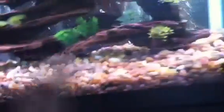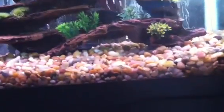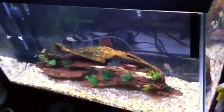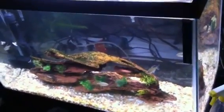Basically, I got for free a baby albino tiger Oscar today. That's him over there in the corner. He's all of like maybe 1.5 inches, 2 inches. I'm gonna try him out in the smaller tank, see what happens, see if anybody really picks on him. If everybody kind of leaves him alone, then he'll stay in the big tank. If not, then I'm gonna move him down to the little tank for a little while until he gets a little bit bigger. He is a feisty little shit, so he should be okay.